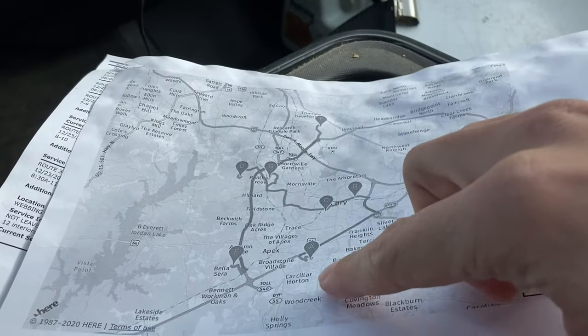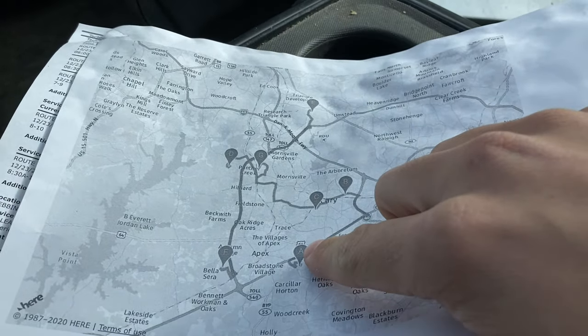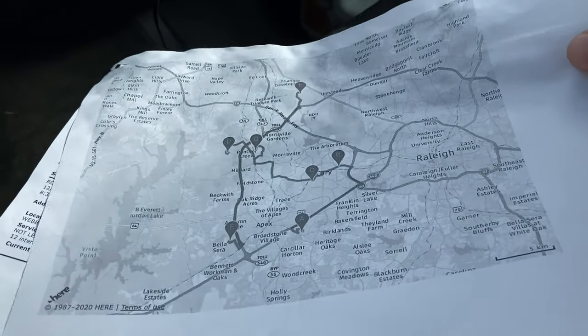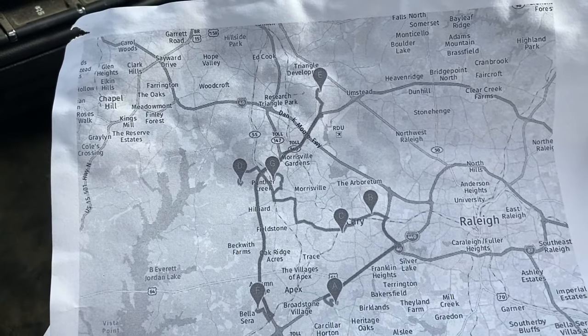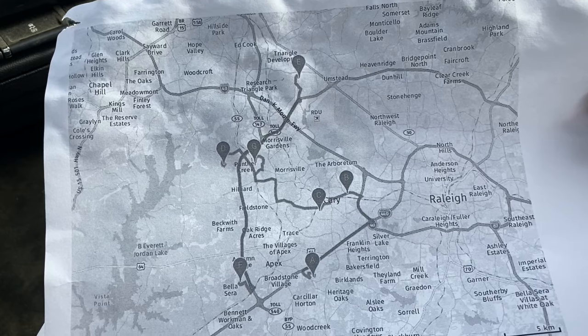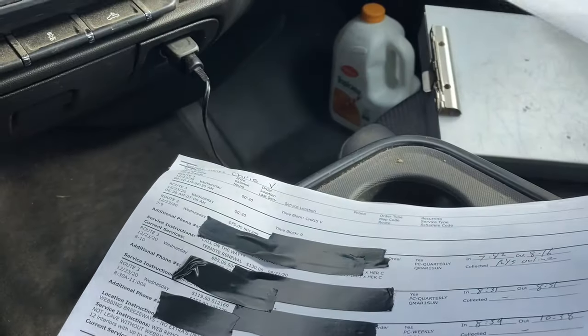So here are my stops for the day. Not very many, it was just kind of like a half day. But you see your first stop is A, then B, C, D, E, and so on and so forth. That's typically what the map looks like. This is what I use to decide whose house I'm going to next.